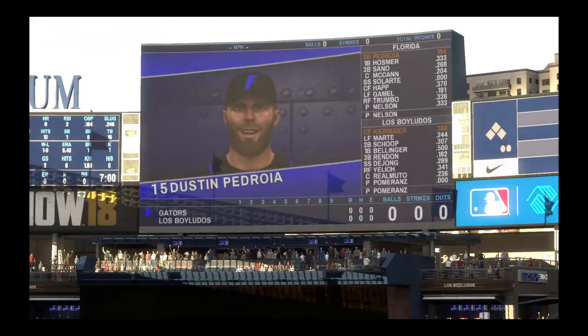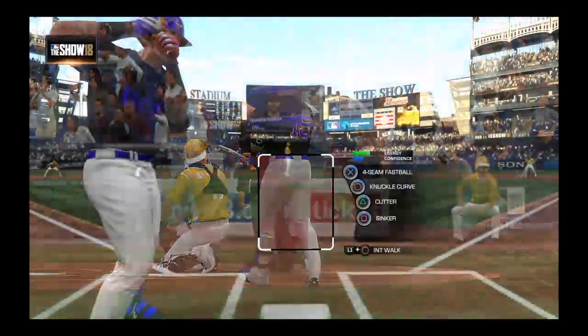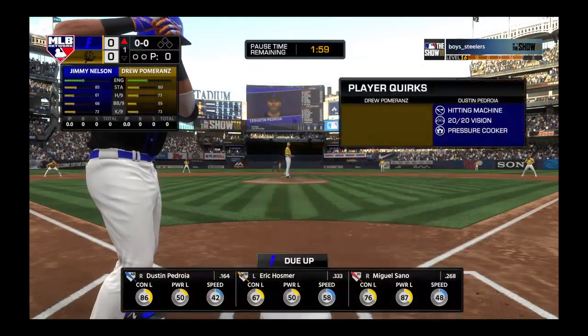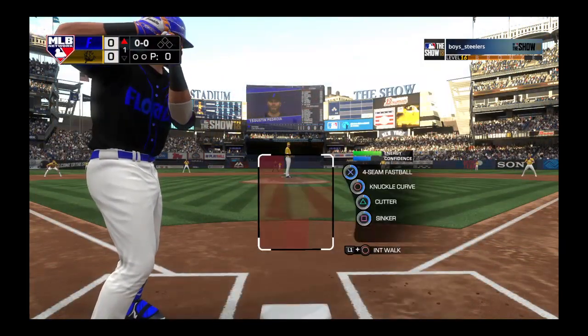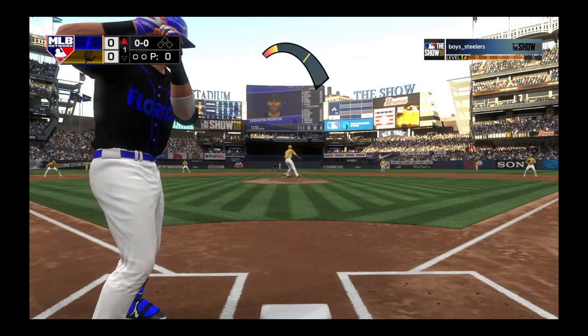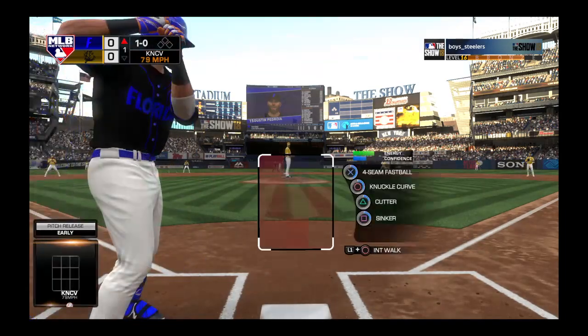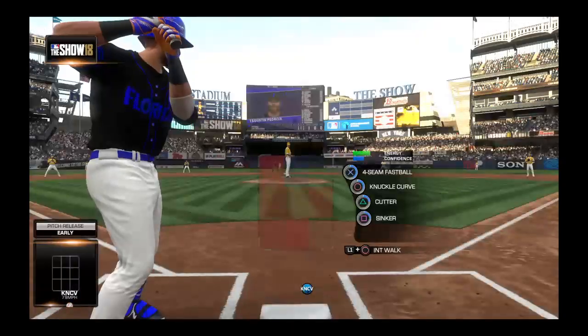Just about ready for baseball on MLB Network as you get a look. In now, Dustin Pedroia. He'll get us started in this one under the lights. Second baseman. Here comes the first pitch. And we are underway here in the Bronx. The first pitch.